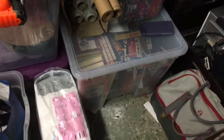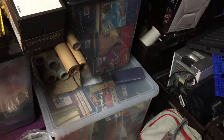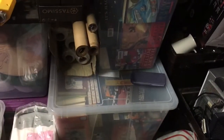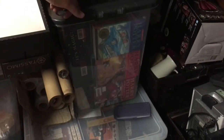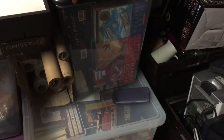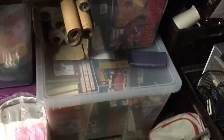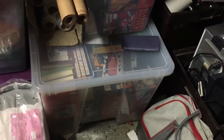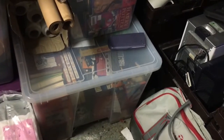Then down there we've got some Pac-Man headphones which we picked up the other day. More packing supplies, paper and wrap and that sort of thing. Harry Potter books, literally this filled, mostly hardbacks and a few paperbacks. Then that box there, it's 130 litre, which we've just filled with board games, books, that sort of thing, saving for Q4. Then over the back's a bit of a mess.